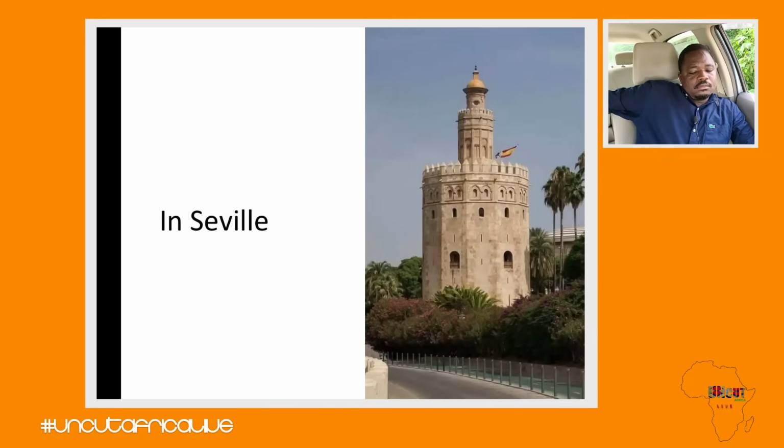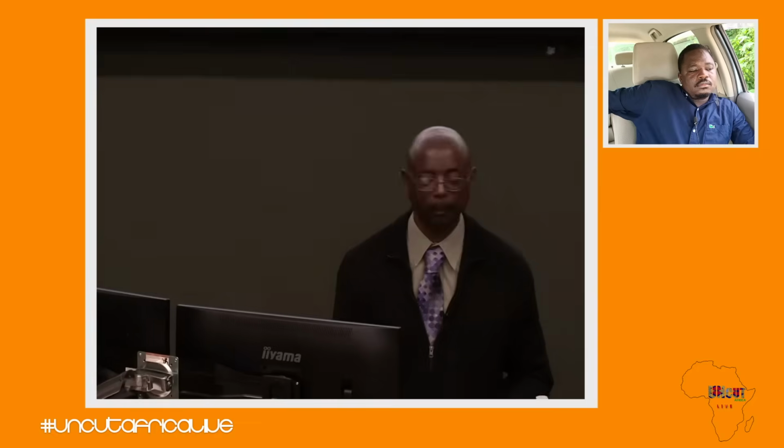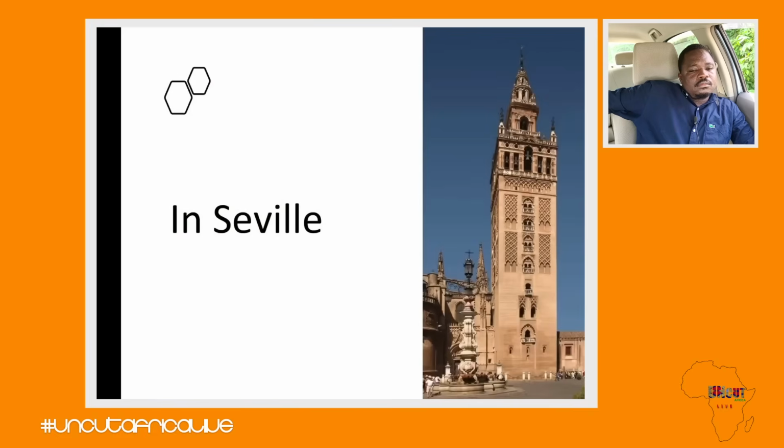This is the El Alcazar Palace. If you get the opportunity to take a look, take a look. And of course, the Giralda of Seville. Now that building now is a cathedral, but you can infer what it would have been before it was a cathedral. It was the mosque. Yeah?